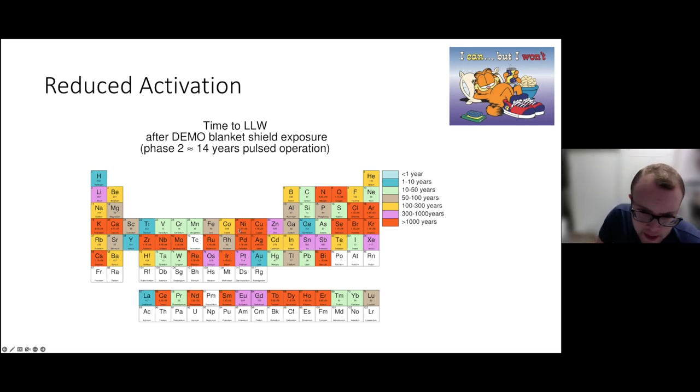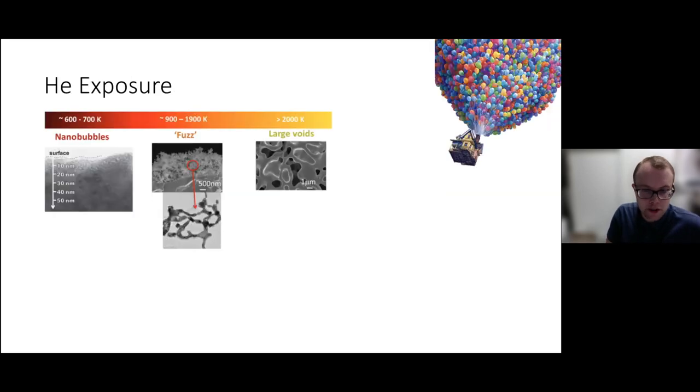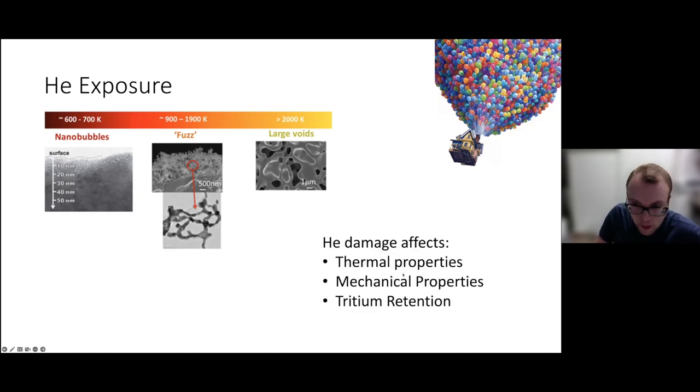So, for instance, nickel here, this says 46,000 years until that eventually decays to low-level waste. So we have to be really careful about the elements we choose, and it really does limit the materials we've got to choose from. Another challenge that I mentioned before is helium exposure. Depending on the temperature, we can get things like nano bubbles forming. You can get bubbles of helium forming at the surface of the material when the helium is implanted into it from the plasma. We get strange fuzzy formations on the surface of the materials that can really degrade the properties. And we can even get large voids forming at particularly high temperatures. All these things damage the thermal properties and the mechanical properties.